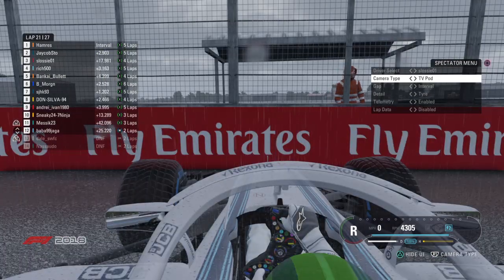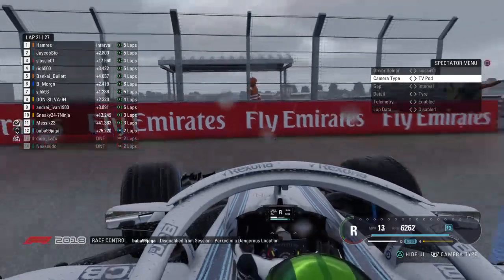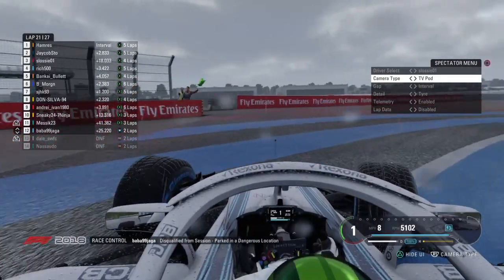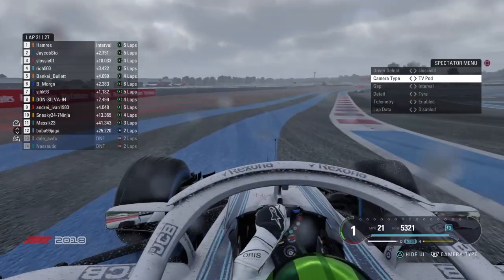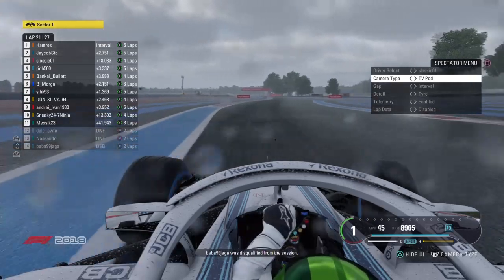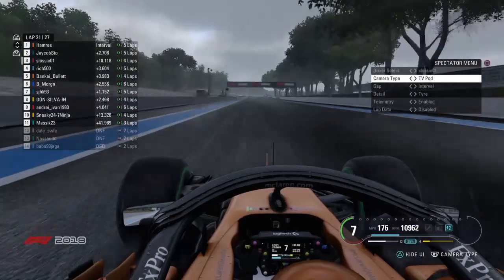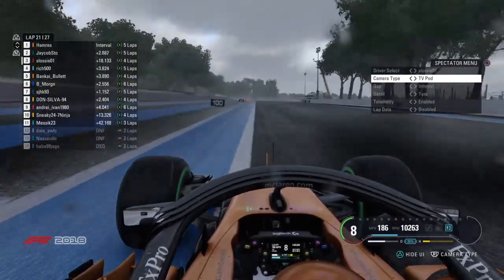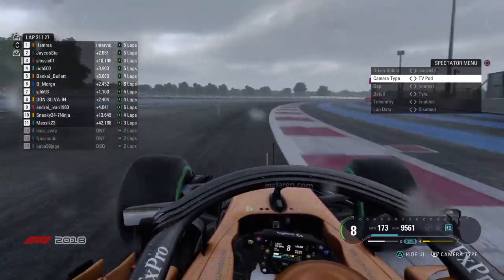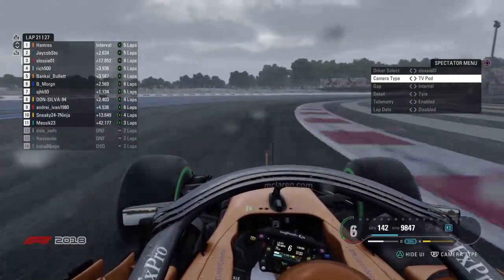Wonder how... Oh, Baba's in the wall. What's Baba doing? Baba's been disqualified for parking in a dangerous location. I mean, I hope his car actually ghosts. I hope his car ghosts, but yeah, I wanted to see how Baba was getting on with the wet tyres, but I think he just gave up.